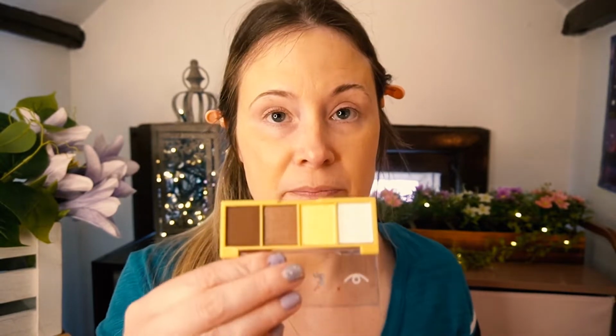I don't believe there are shade names. There usually aren't on these little palettes. So this one, like I said, is the Boston Cream palette. Ooh, these are not swatching out all that great. And I think, all right, they're a little powdery. Let's go ahead and swatch them out. We'll do a look. We'll see what happens.